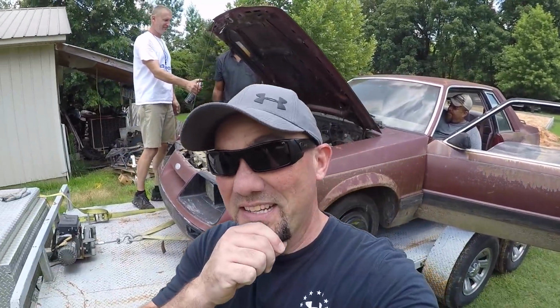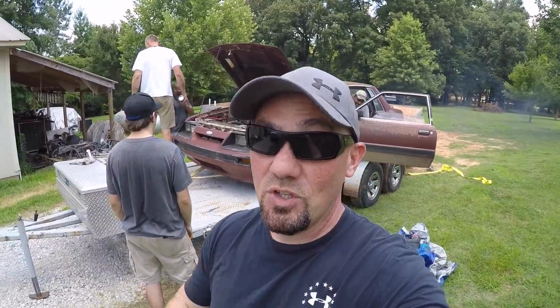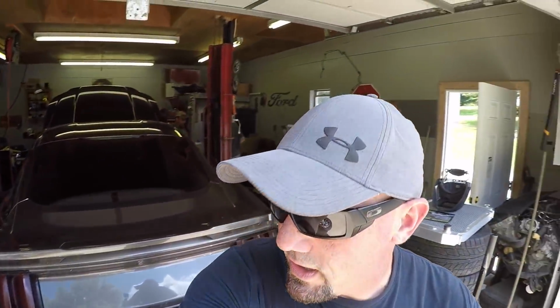Well, that's how you make an 85 notchback with the original engine fire over that's been sitting for probably almost 9 years. But hey, you saw it here first. Okay, so what else is going in the shop?